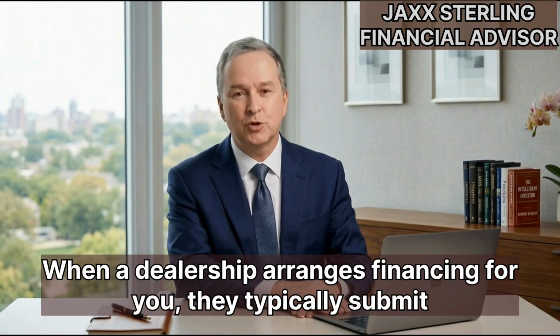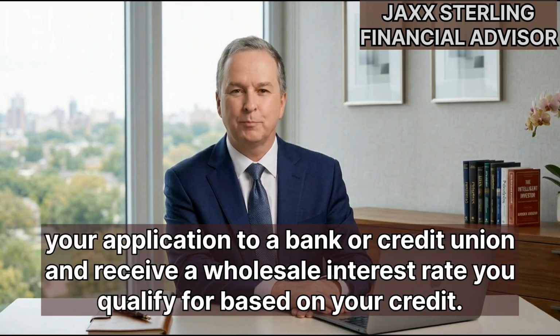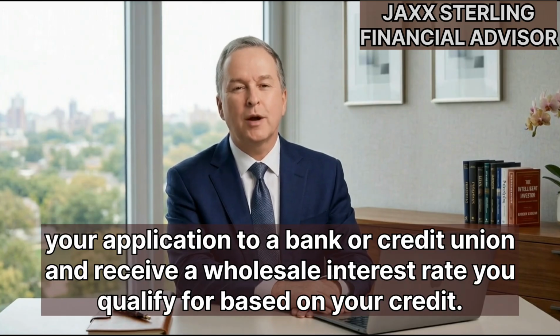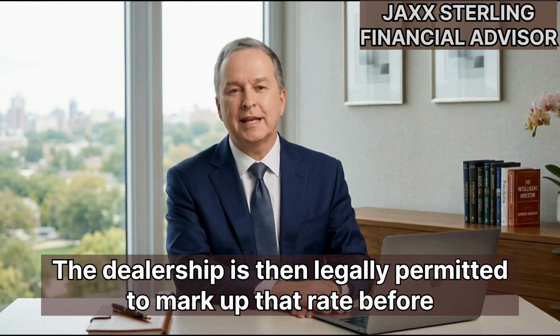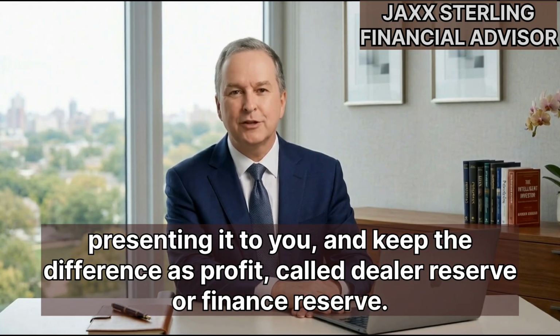When a dealership arranges financing for you, they typically submit your application to a bank or credit union and receive a wholesale interest rate you qualify for based on your credit. The dealership is then legally permitted to mark up that rate before presenting it to you and keep the difference as profit, called dealer reserve or finance reserve.